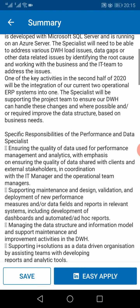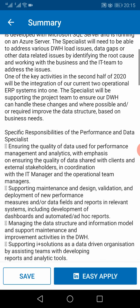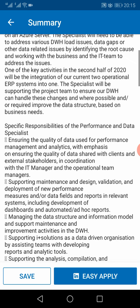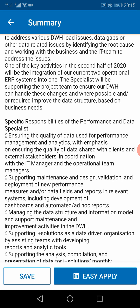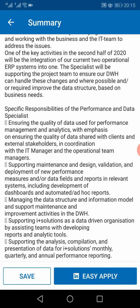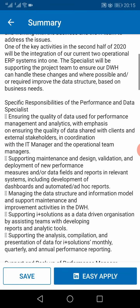The specialist will need to be able to address various warehouse load issues, data gaps. Yeah, see, it sounds a lot like data engineering. But I am noticing this a little bit with data specialist roles, they seem to be a bit of data engineering thrown in. Data gaps or other related issues by identifying the root cause and working with the business and the IT team to address the issues. One of the key activities, so let's see if they're going to require lots. I mean, they did say reporting, but let's see how much more they actually want from this role. That already sounds like a full-time job.